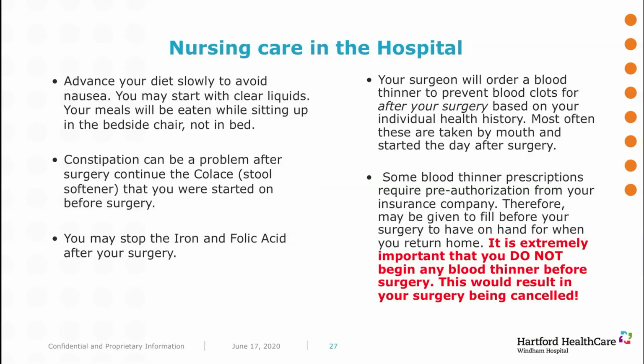Advance your diet slowly to avoid nausea. Start with clear liquids. You'll eat your meals sitting up in a bedside chair. Constipation can be a problem following surgery, so continue to use your stool softener that your surgeon started you on pre-op. You may stop the iron and folic acid following your surgery.